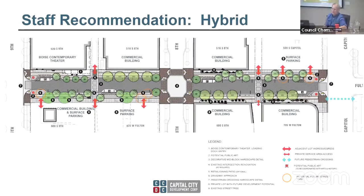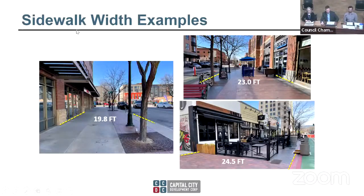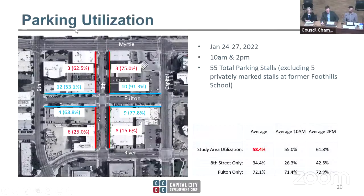And then, Madam Mayor, the way that it is right now, do we have any idea how many on-street parking spots are available in its current state? Madam Mayor and Council Member, I can skip down here to a slide where we did actually tally that. There's about 55 total parking stalls right now, but it is a mismatch of perpendicular parking and parallel parking, as well as some privately signed parking in the right-of-way. So we understand it's about 55 publicly accessible stalls right now.